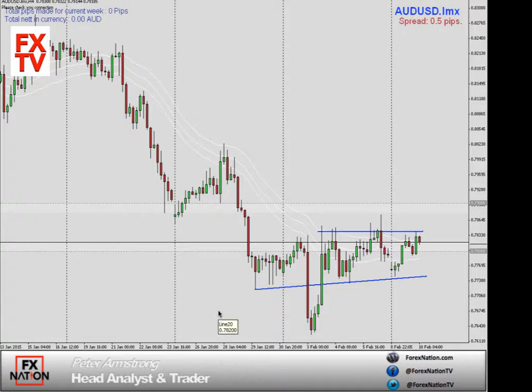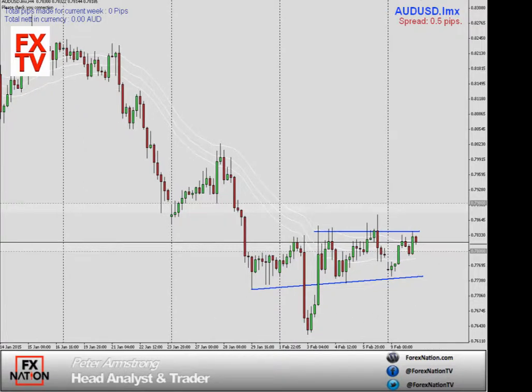It's not one that I'm in love with trading at the moment. I think momentum has run out of it, and we just need it to decide which direction it wants to go. Personally, I believe it should be going down, but we'll wait and see.